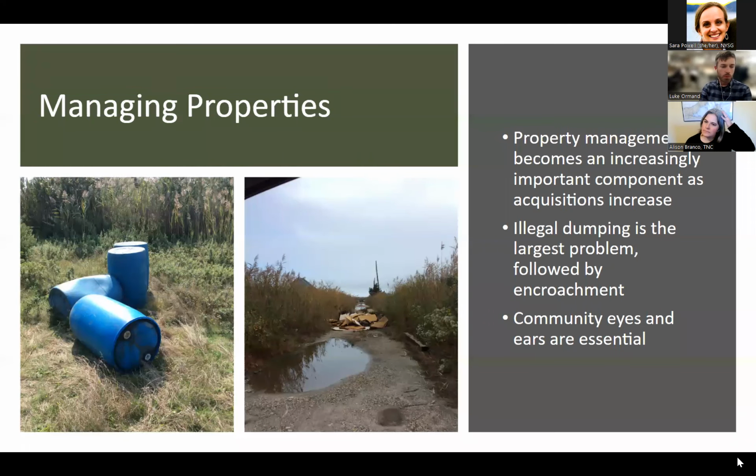And then again, more managing these properties, right? So we've got dozens or hundreds of lots in the floodplain. What kind of management issues are there? Well, unfortunately, illegal dumping is a big problem in this location. Your mileage will vary depending on a number of factors, the economics of the area, the access of the area, and things like that.